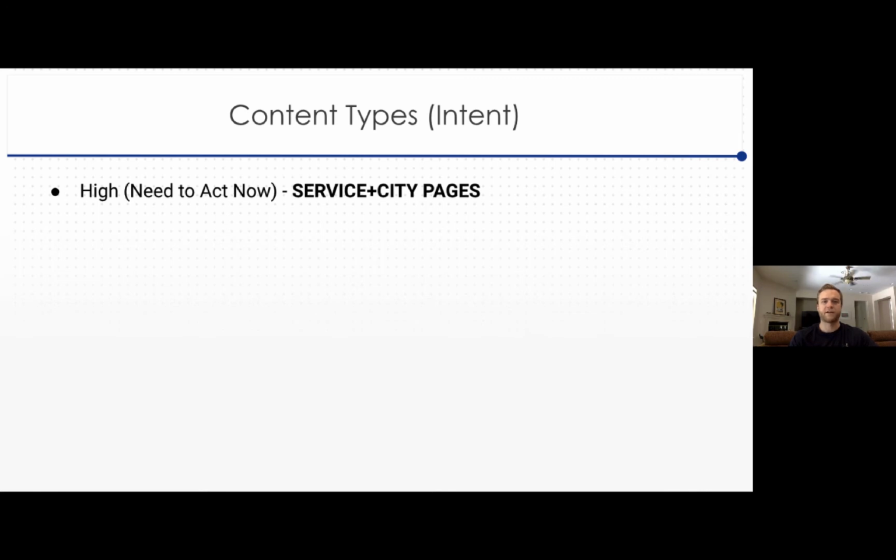So there's high intent content, which is basically like if I chipped my tooth and I wanted an emergency dentist and I Google emergency dentist Glendale, if you have a service page for that, that's high intent. I need to act now. I need to get my tooth fixed.